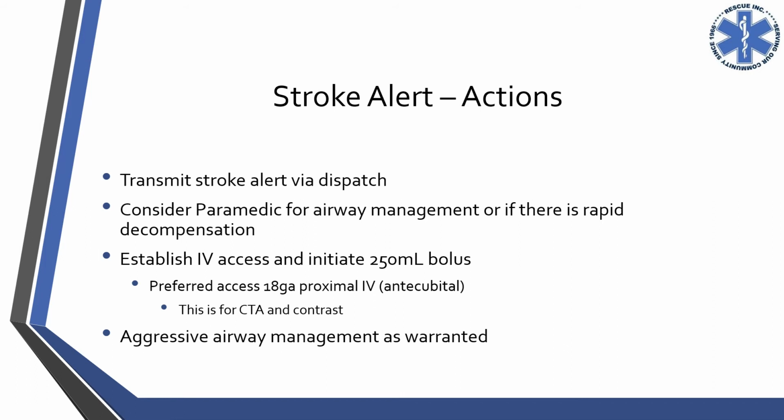Just because they're hypertensive, it is not an indication for nitroglycerin. We should not be giving nitro for a stroke patient that is hypertensive. We don't correct hypertension in the field in EMS. And we do not use nitroglycerin; there are much better options to manage that hypertension in the case of a stroke. That's not our call to make. That's the ER's call to make.